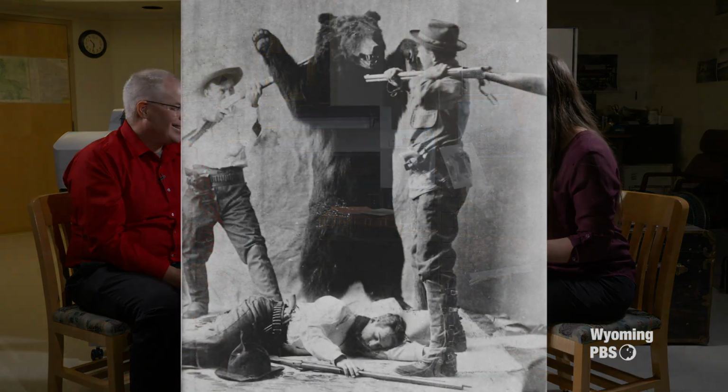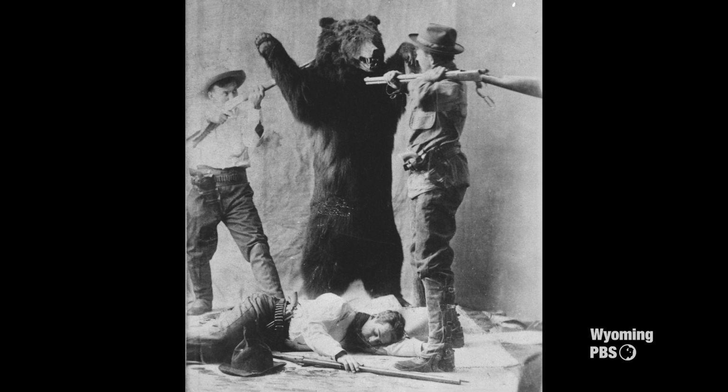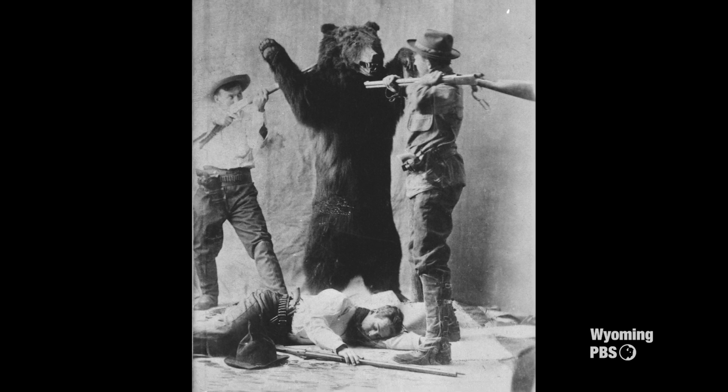Oh boy. Well, let's go up to the northeast corner of the state and talk about Hank Mason's bear. This is one of my favorite pictures in the collection. It shows these three gentlemen recreating a fight with a bear. And the story behind it is just fascinating.